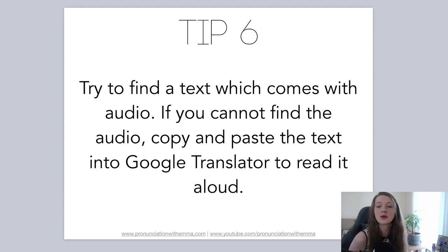Try to find a text which comes with audio. So, as I said, a lot of graded readers come with audio. Sometimes the graded readers don't have the CD and they have the audio online. So, pay attention to that.